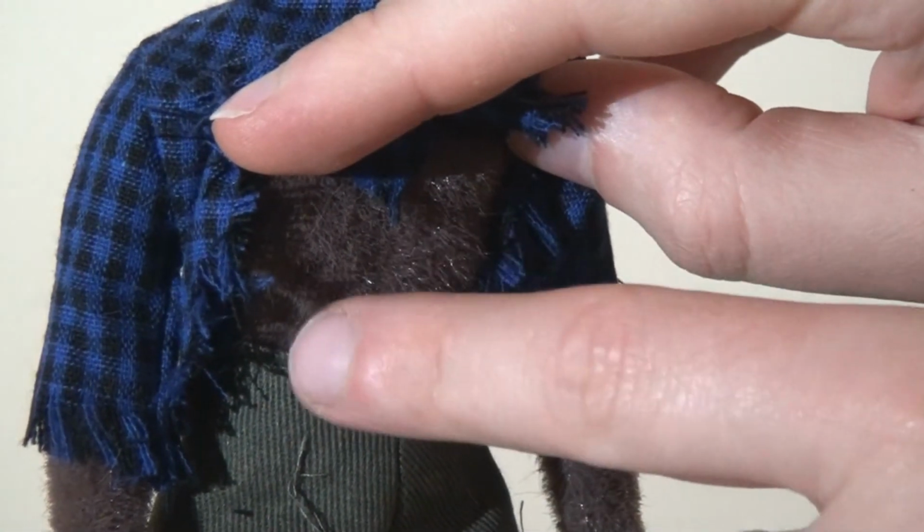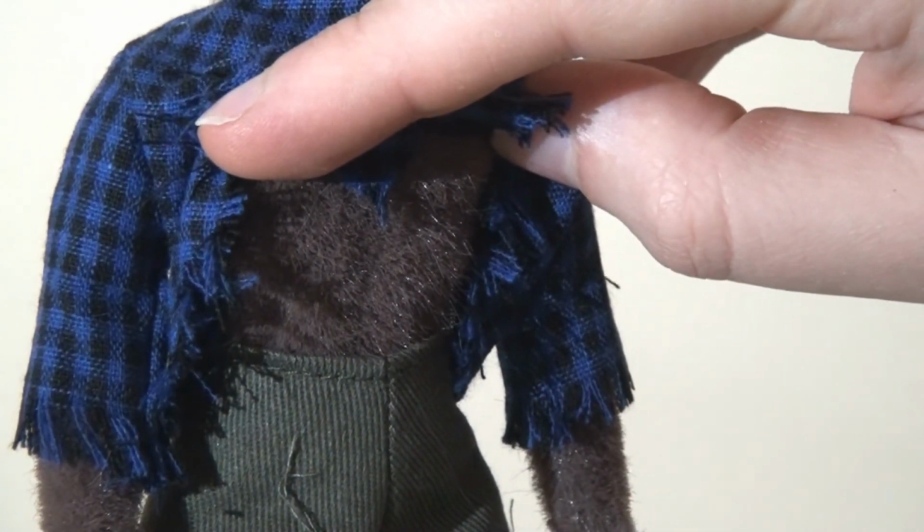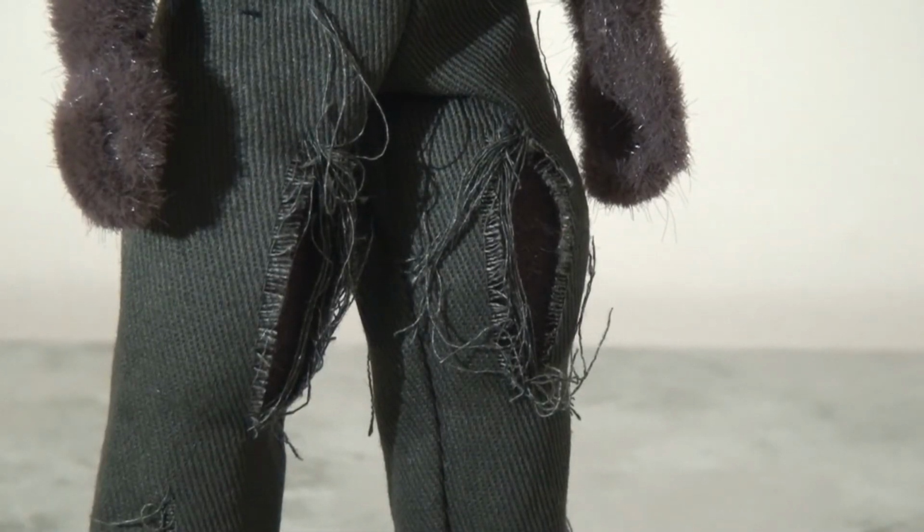I love having that texture. It looks fantastic, and it feels really cool as well. So I think this is a really different kind of figure to have in your Mego collection. Again, we've got some ripped pants there, and of course, the flocked fur is coming through. I love this. I think it's absolutely fantastic.